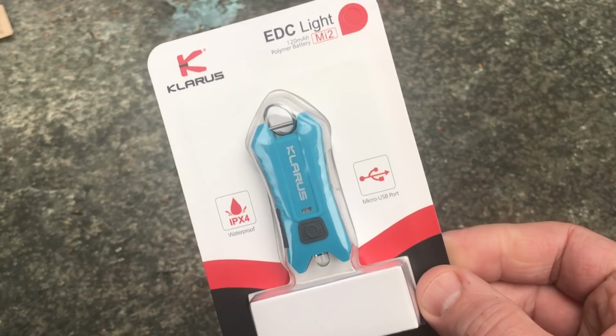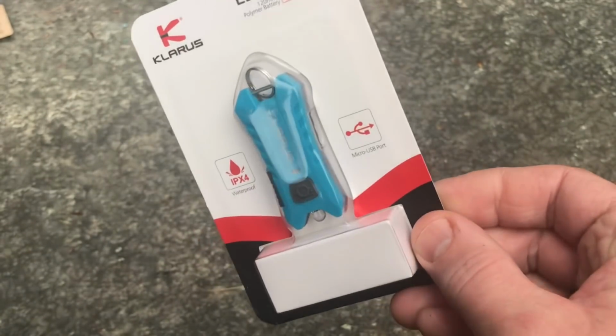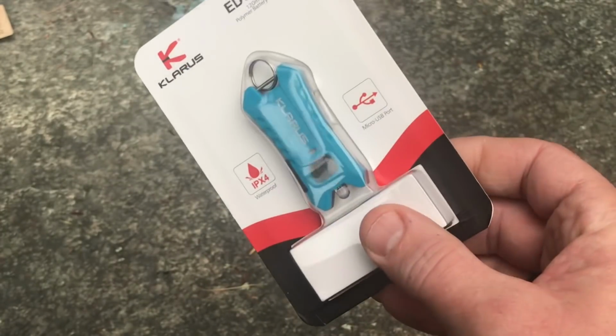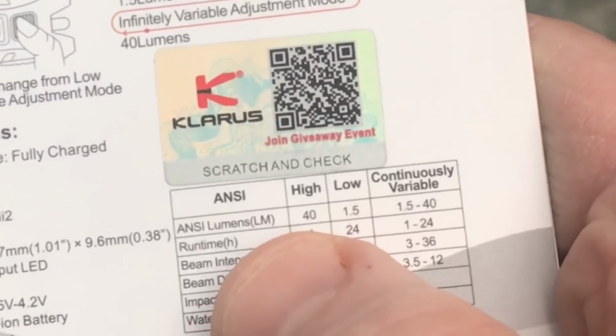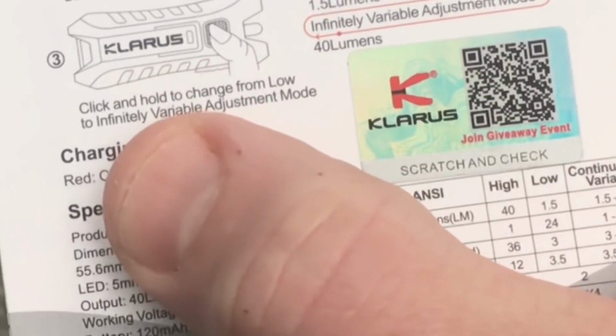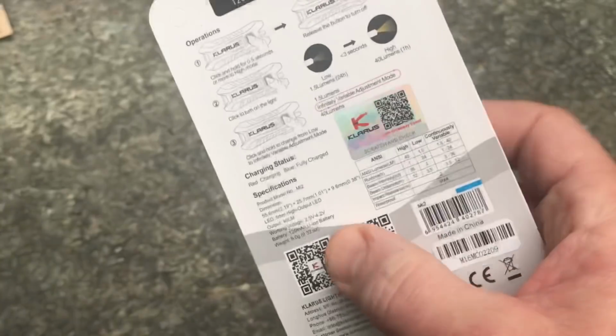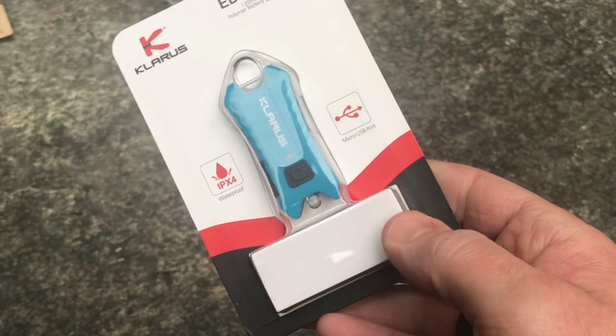Here's your next item. This is an EDC light from Klarus. This is the MI2, and it's going to run you about $9 according to their figures. It looks very much like the Nightcore tube, but it runs from 1.5 lumens up to 40, and you can scroll it up. Click and hold to change from low to infinitely variable adjustment mode, so you can slide it between 1.5 and 40 lumens and stop anywhere in between.